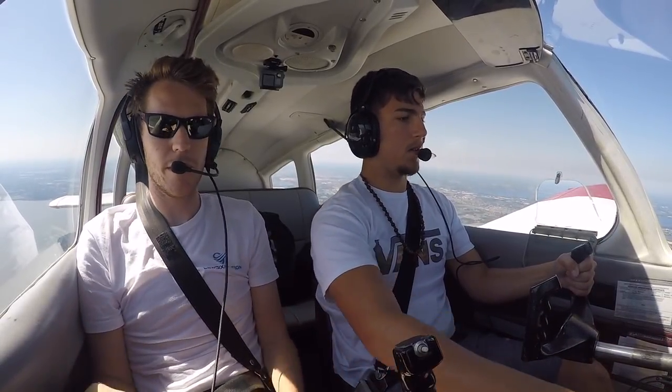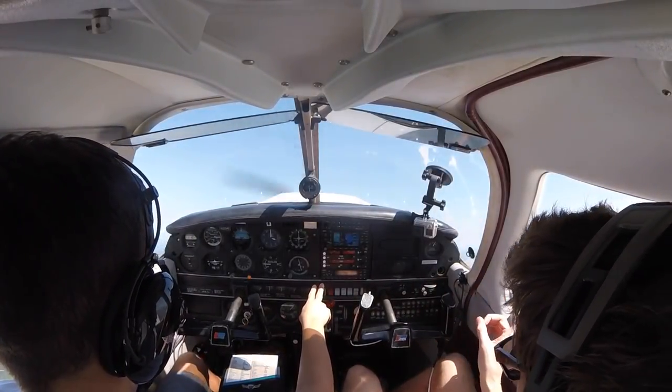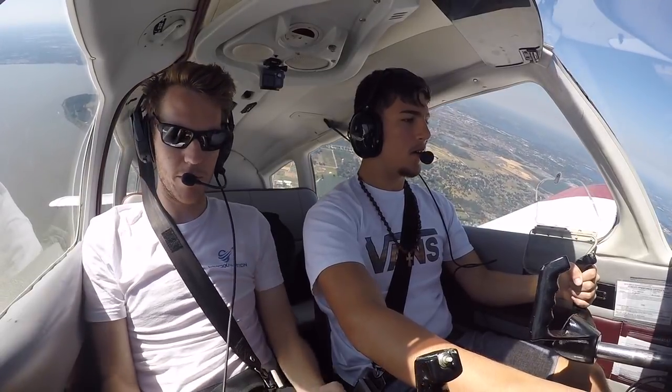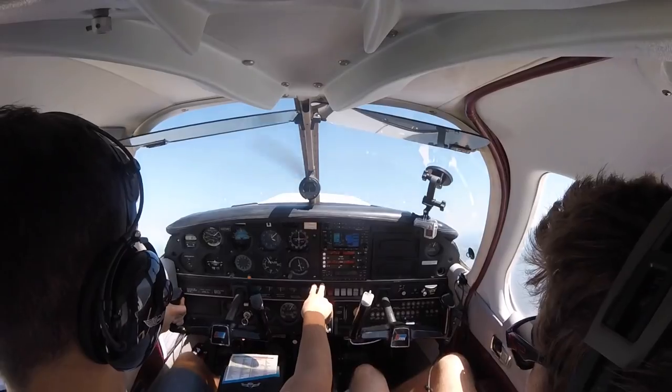Okay. Full power. And then pitch up as much as you can. And then just keep that right rudder in there, a lot more right rudder. Keep us, there you go. And then keep this coming back, pull it all the way. There's the stall.